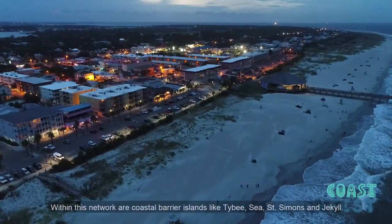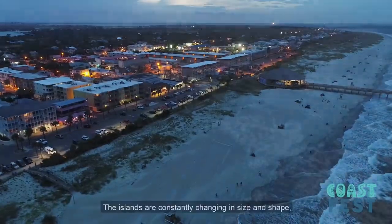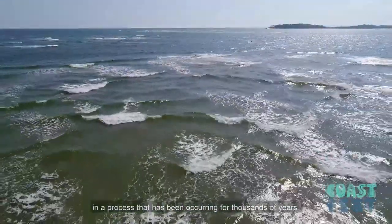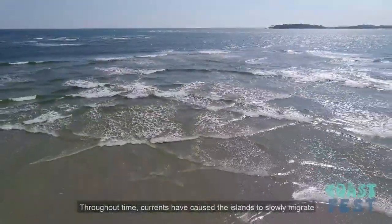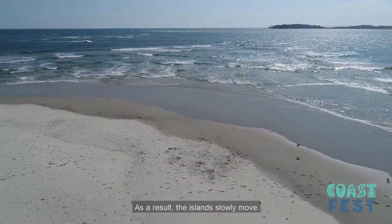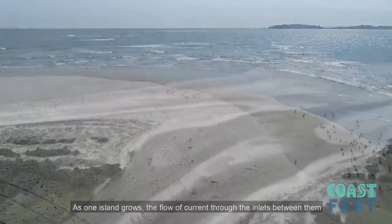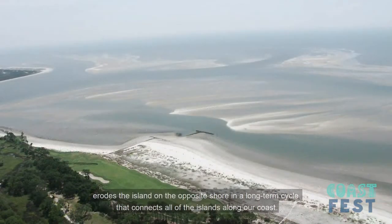Within this network are coastal barrier islands like Tybee, Sea, St. Simons, and Jekyll. The islands are constantly changing in size and shape in a process that has been occurring for thousands of years. Throughout time, currents have caused the islands to slowly migrate as waves push sand along their beaches to inlets between them, changing the island shape. As a result, the islands slowly move. As one island grows, the flow of current through the inlets between them erodes the island on the opposite shore in a long-term cycle that connects all of the islands along our coast.